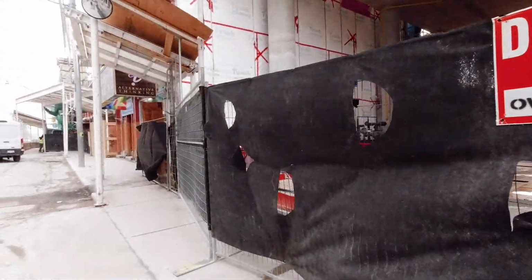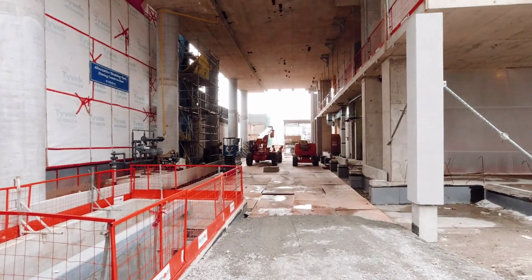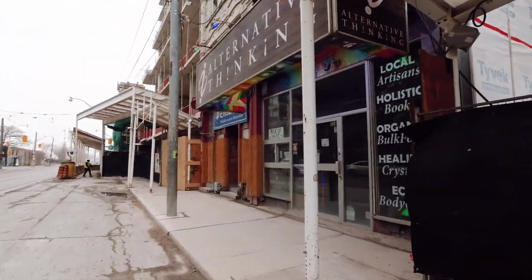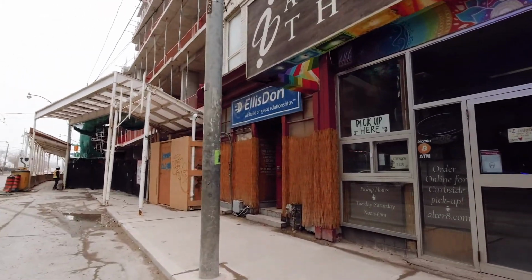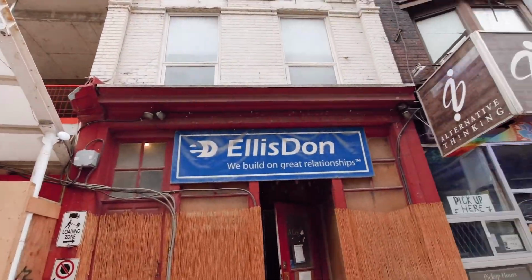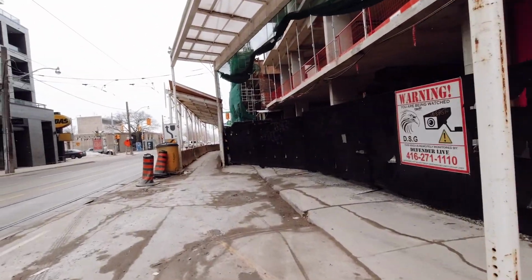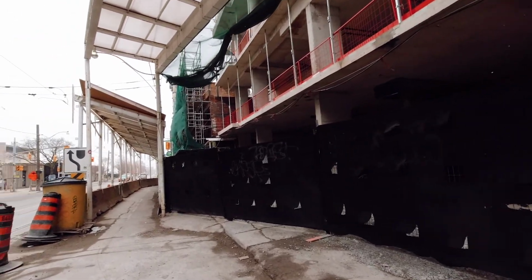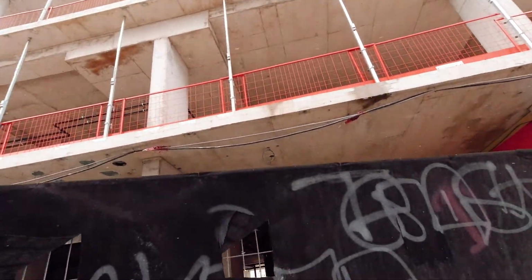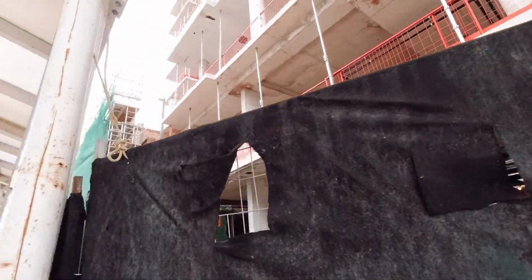Oh, look at this. So a couple of these shops are still here. So I guess they're building around some of these. Huh? I guess so. I guess they're building around them. That would be cool. They have a couple of old shops. That's a good idea. So I don't think we can get in here anywhere, can we? Oh, all right.